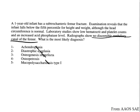Test question. 1-year-old infant, subtrochanteric femur fracture. On examination, the infant falls below the 5th percentile for height and weight, although the head circumference is normal. Radiographs show no discernible medullary canal of the femur. What is the most likely diagnosis? Well, it's kind of easy. I checked off, obviously, I got this one right when I took the test. Osteopetrosis. How do you treat it? What do you do? Bone marrow transplant. Albers-Schönberg, 1904, was when it was originally described.